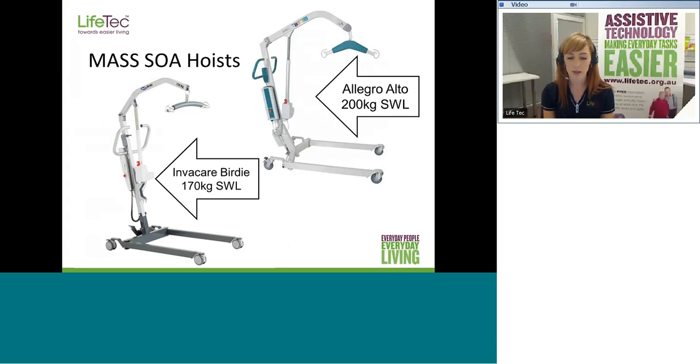It comes standard with a 2-point yoke, however is compatible with a pivot frame attached via a carabiner, so it's quite easy to remove and store. It can be folded down for storage without the use of tools, and can be stored upright if space is restricted. There is a wide choice of Invacare slings available, and it's suitable for domestic or institutional use.